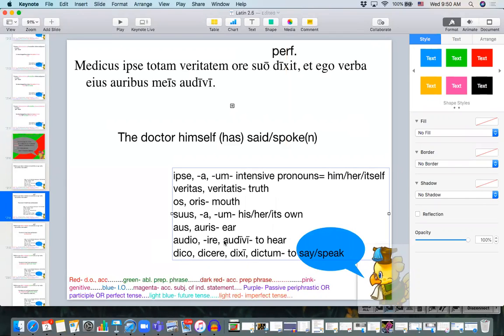The reason it's perfect tense is because when we look at this verb's dictionary entry, we can tell where it's coming from. Is it coming from the first two principal parts, or is it coming from the third? Yeah, it's coming from the third, and that's what makes it perfect. That's all it is. If it was present tense, it would still have the C in it. A lot of the perfect tense forms have a whole letter change completely. Not always, but usually. So it would just be dicit, he says, present tense. But it's dixit, so he said or has said.